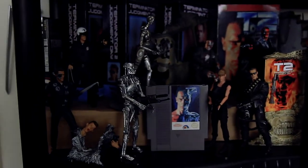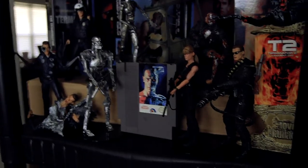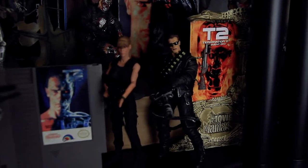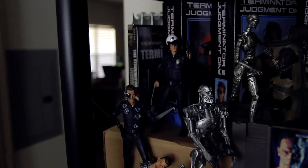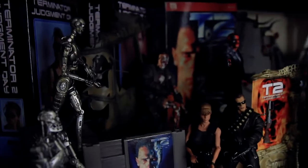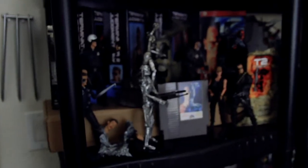Terminator 2 was a big one. This was like in '92. I remember because I went to the theater watching this movie. Love Arnold, big fan of Arnold Schwarzenegger. And here he is, Mr. T-800, Sarah Connor. Got the NES cartridge, T-800, T-1000 as a cop, getting shot. That's the piece from that lava scene where he gets thrown into that little lava thing in the end. And here's also the 8-bit version, and then part 3 with all the boxes.